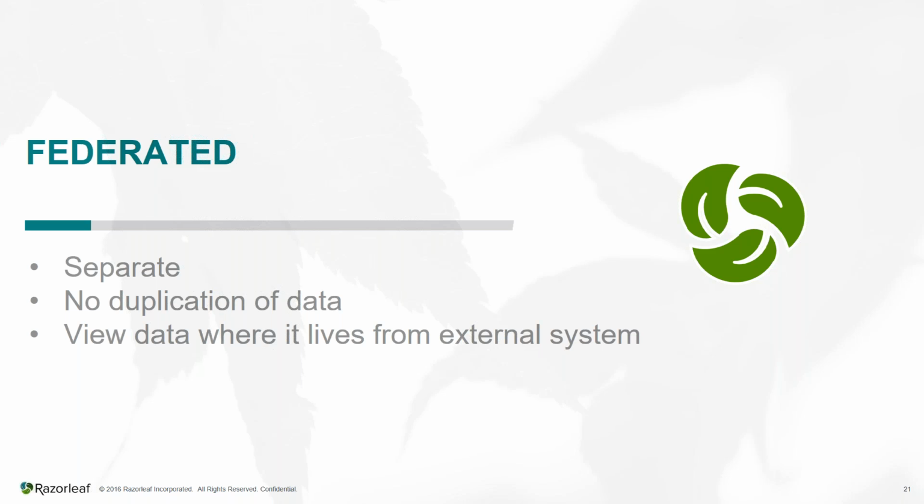In a federated world, we don't duplicate data. We allow the data to live in the system where it belongs, and instead of moving or copying the data from system A to system B, we have system A in real time go into system B and pull up that data and display it.